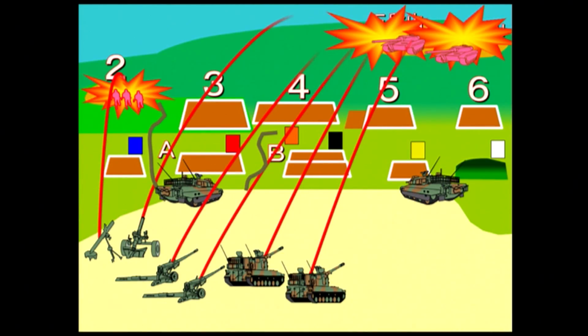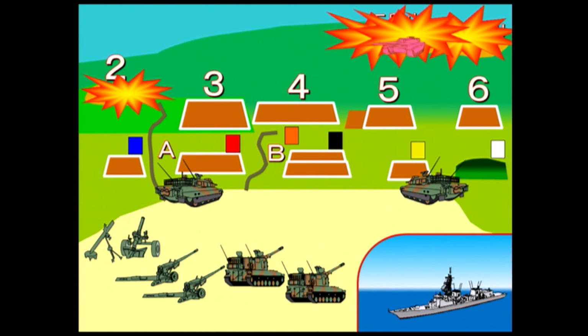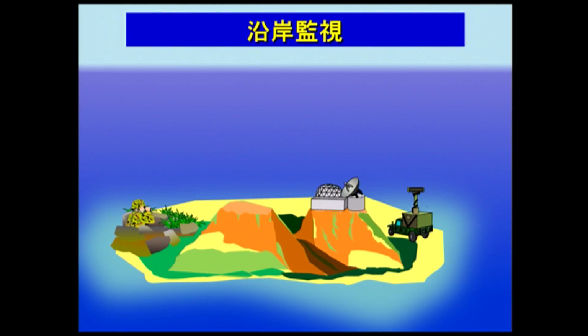Now we start the exercise following the scenario of a joint operation against the enemy invading our island. Commence exercise. Please turn to the front screen.